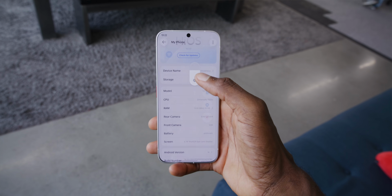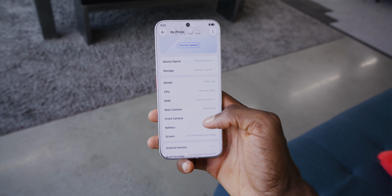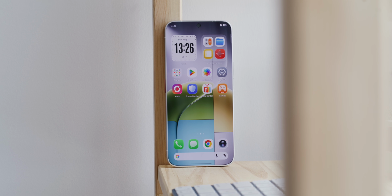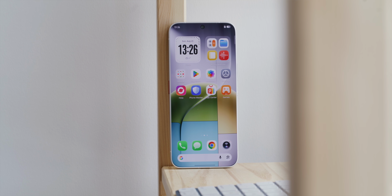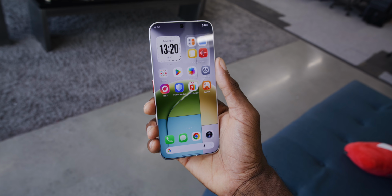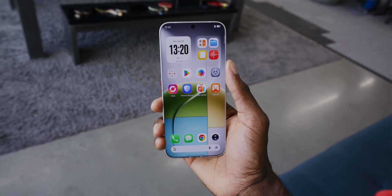Because the rest of the specs are solid. It's a nice display, it's nice and bright, 144 hertz. There's triple cameras back there. It's a 6,000 milliamp hour battery. And it's super lightweight to the point where it almost feels like one of those plastic dummy phones with no internals. It's kind of surreal.